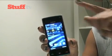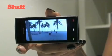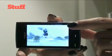Now, you won't find a card slot, but there is 32 gig of internal memory. That makes it a viable alternative to your iPod. There's also that all-important 3.5mm jack and a 16:9 widescreen with a screen resolution of 640 by 360 pixels, which, as you can see, is a real pleasure to look at.